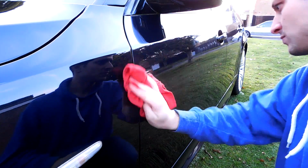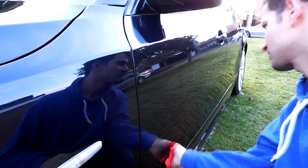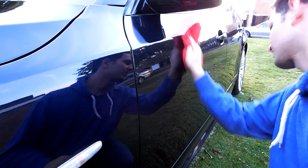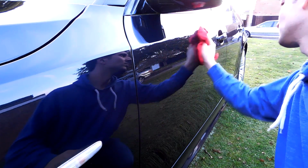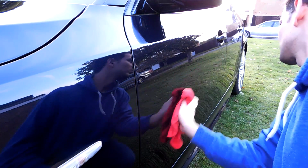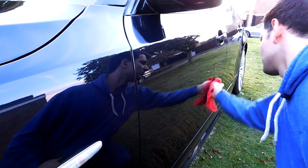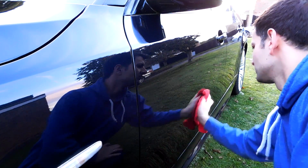In terms of the finish, it did leave a gloss. There was a gloss on the paint, and I was really struggling to put my hands on how to quantify what type of finish you get. With certain spray products, some spray sealants and spray waxes, they use this term, a just waxed look. And that's the sort of finish that I want to describe this as.